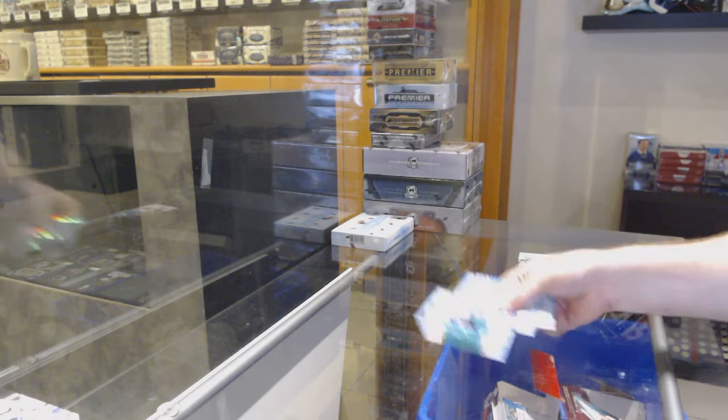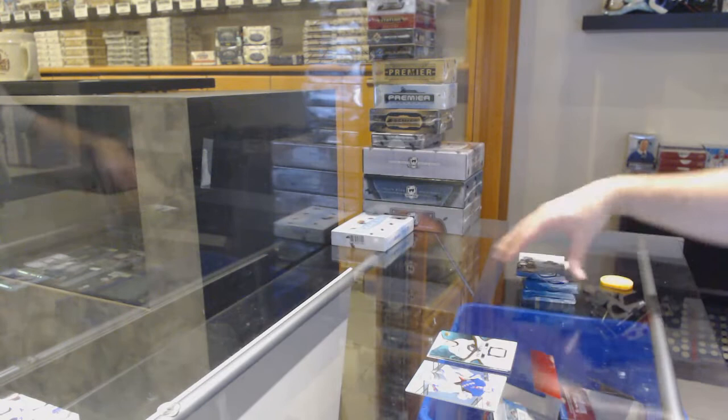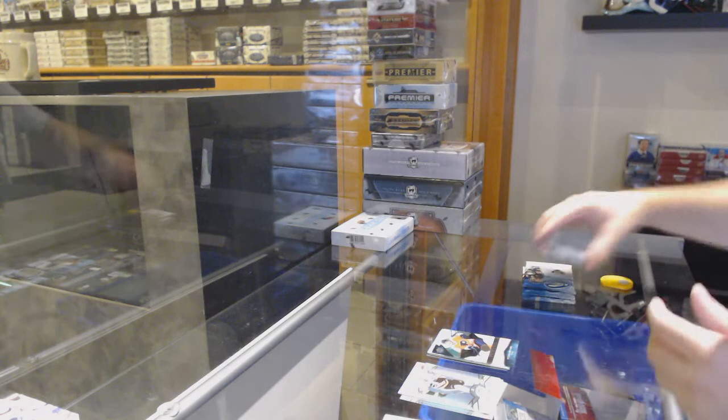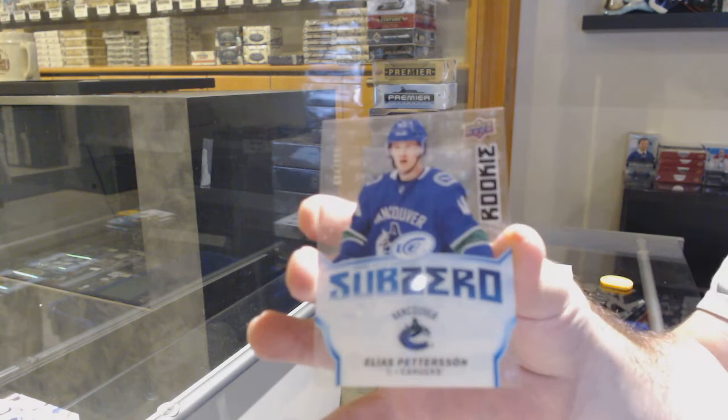Green of Wheeler for the Jets. And an Ice Premier's jersey for the LA Kings, Jarrett Anderson-Dolan. Green of Eichel for the Buffalo Sabres. $9.99 for the Flyers of Nicolas Aube-Kubel. Green of Lundqvist for the Rangers. Sub-Zero to $9.99 of Pedersen. Sub-Zero rookie for the Vancouver Canucks. Pedersen.